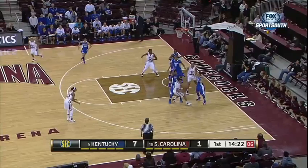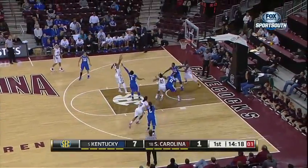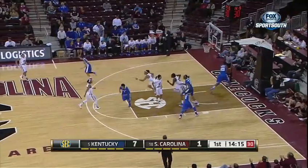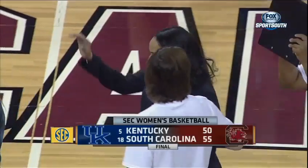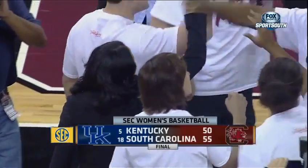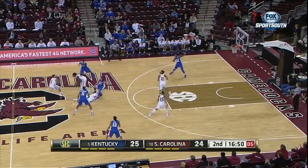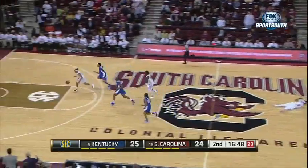Auburn will go to South Carolina on Sunday afternoon. Carolina is a very good ball club, and I think they really take on the personality of their head coach in Dawn Staley. Oh, they definitely do. I mean, you remember Dawn when she played at Virginia. She was just a feisty, tough, hard-nosed player, and her team has that same mentality. They come at you extremely hard and tough and just fight all the way through the whole game.